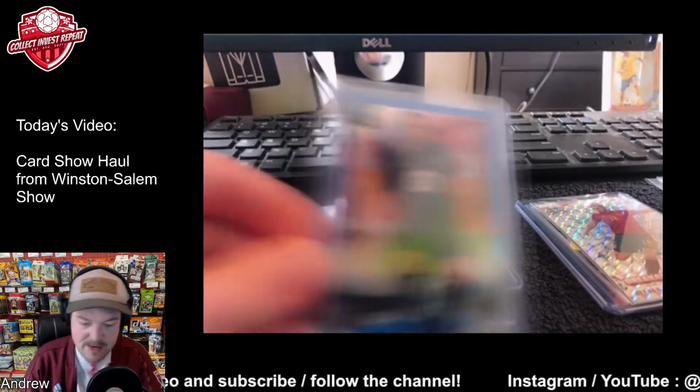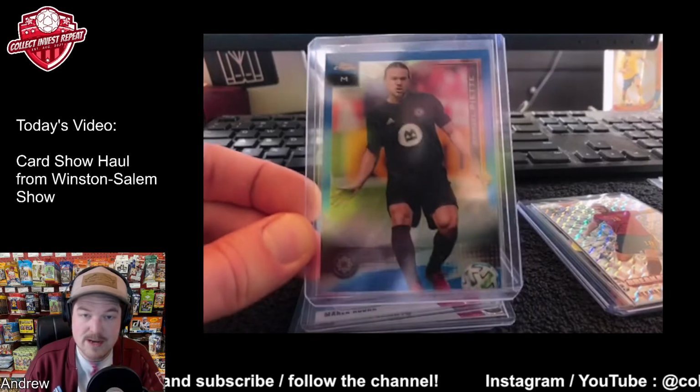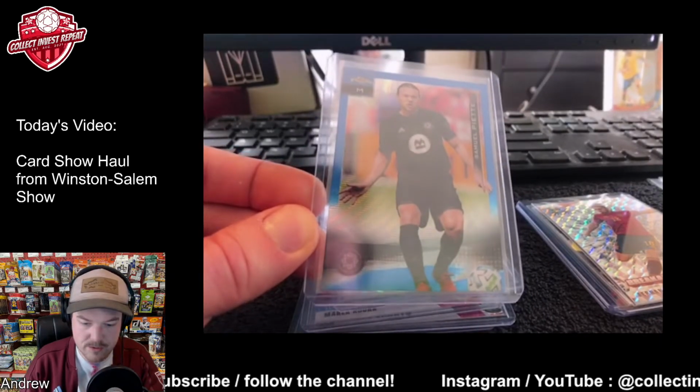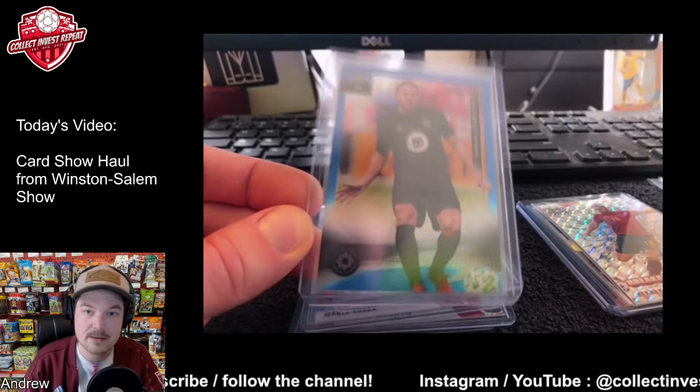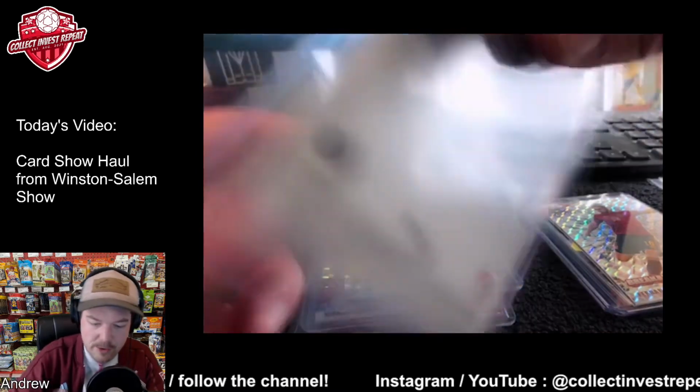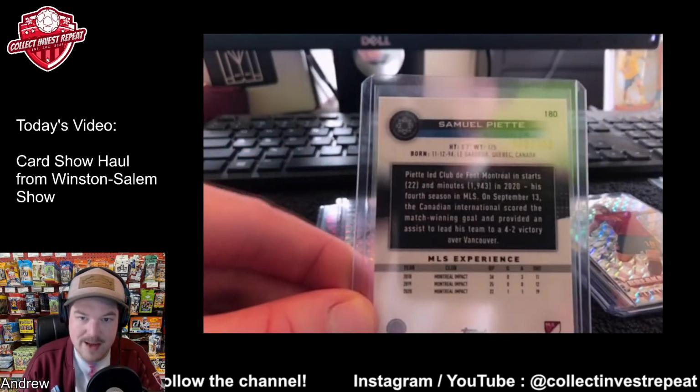And then finally, this was a numbered card. Nobody crazy, but from MLS Chrome, we got Samuel Piet. Make sure I correct myself on that. But yeah, just a little numbered card out of 199.